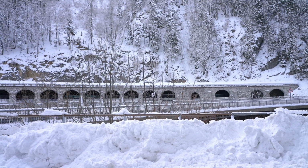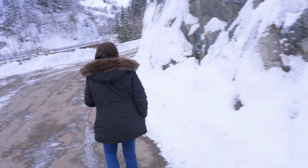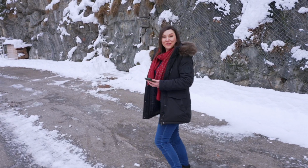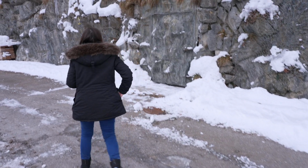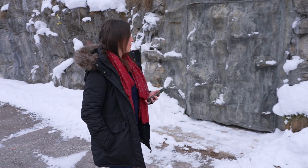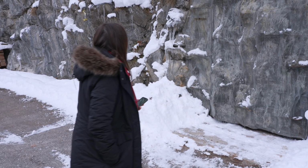How well camouflaged is it going to be is the question. How can I actually find it? This very much looks like solid rock. Is there an entry point? Oh, crafty! Look at this! Camouflage door. Wow, that is awesome. I was probably 20 feet away and didn't notice that. That's awesome.